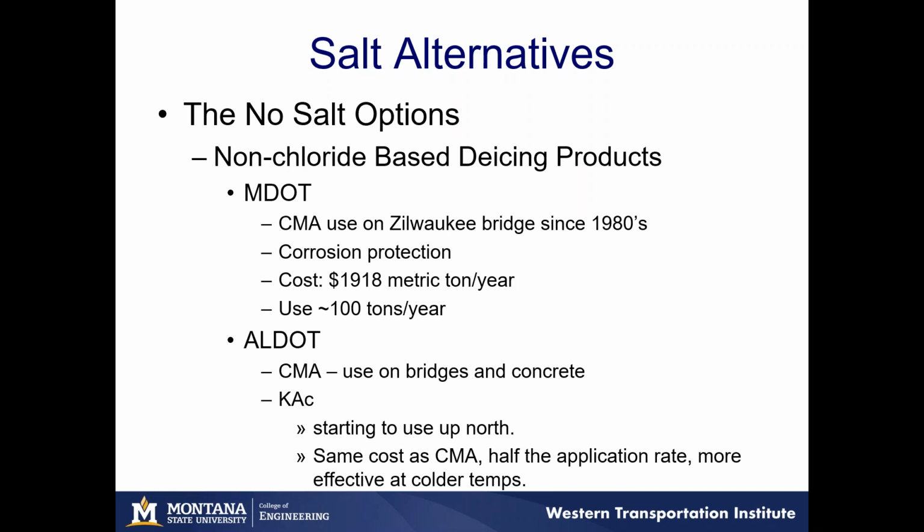In Michigan, they use CMA on some key bridge infrastructure. They've been using it since the late 80s. And the reason they chose that was corrosion protection. What they find is that they only use about 100 tons per year. The cost is high, but that cost is justified because of the protection to that infrastructure. And they've had good success with it.